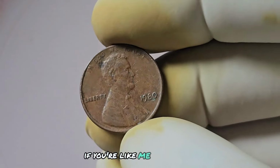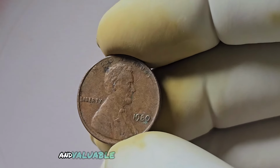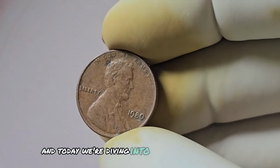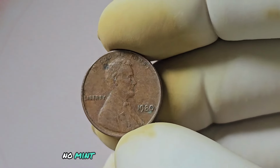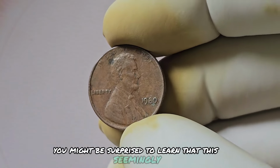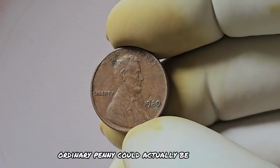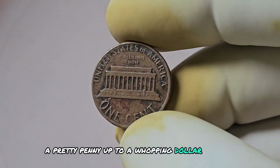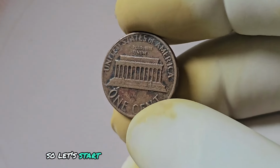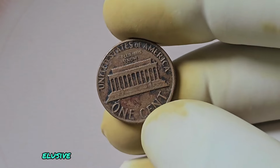If you're like me, you know that finding a rare and valuable coin is like striking gold. And today, we're diving into the world of the 1980 No Mint Mark Lincoln 1 cent penny. You might be surprised to learn that this seemingly ordinary penny could actually be worth a pretty penny, up to a whopping $3,246,520. So, let's start by taking a closer look at this elusive penny.